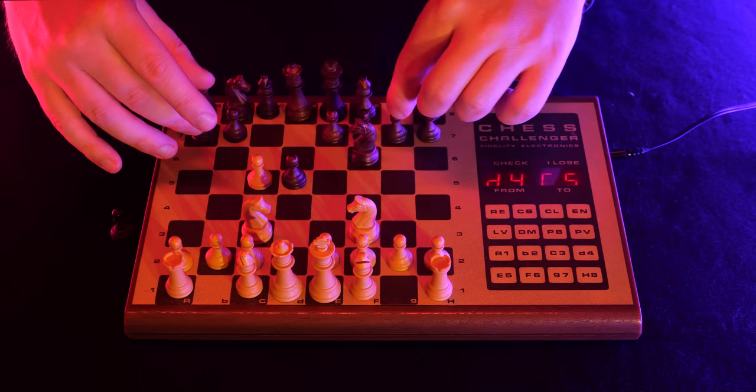Okay, let's set up the board again and try to figure this out. See if we can play a full game of chess against the Chess Challenger. Reset, like so. Let's say the computer is black. No, it's white. And it plays d2 to d4 again. We will not try to get into the Budapest gambit.